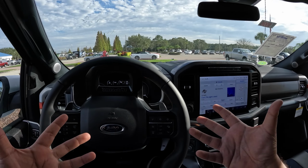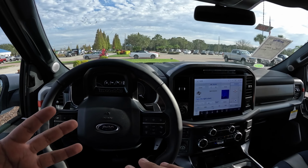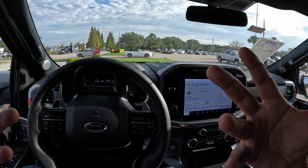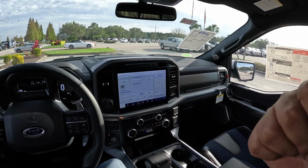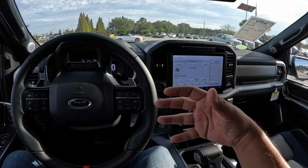Obviously, they're going to be very expensive, as I've seen. Even with a $110,000 price tag, they're going to sell probably close to 150, give or take, whatever someone is willing to pay for the Raptor R. But this is here, guys. It's a fantastic truck. Love this interior. I wish this thing had a sunroof, and it'd be perfect. This is the way I would spec this F-150 Raptor.